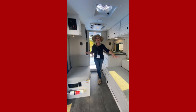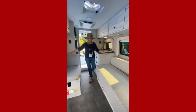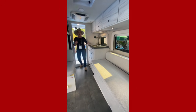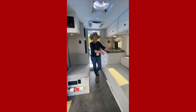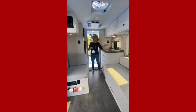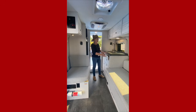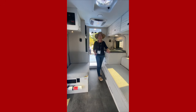So this has an RV queen in it. This little bench here is going to turn into a queen. Now, if you're 6'4", this is not going to work for you. But if you're like me, barely making it to 5'4", this might be just fine. So here's our little kitchen. Nice little sink here, refrigerator, microwave, no cooktop here. The induction oven stores in here and plugs in right behind these cushions right here.